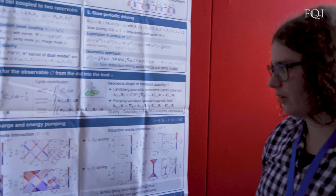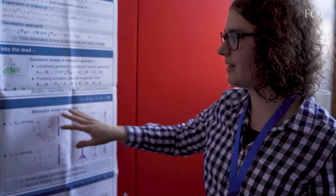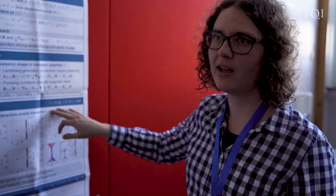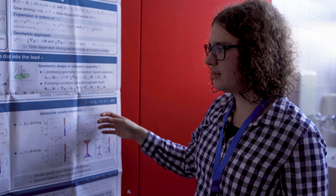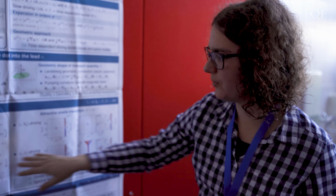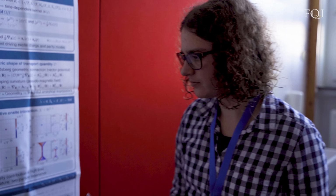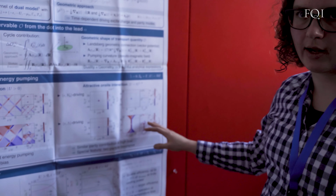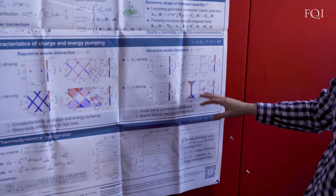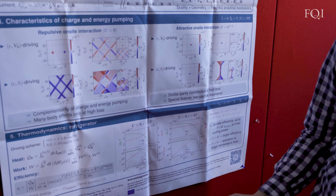And what we also looked at is what happens if instead of having a standard Coulomb repulsion, we have instead attractive on-site interaction, which means that the dots want to have two electrons in. So there is some effect of electron pairing, and this gives really different features, if you compare those two, because of this special two-particle resonance. And so here we were able to see what's the impact of electron-electron interaction on the transport. And then using this, we were able also to identify interesting points to operate a refrigerator.